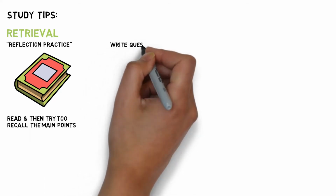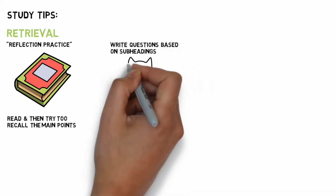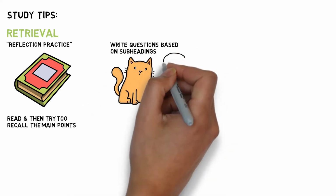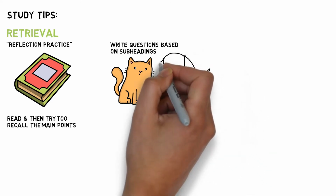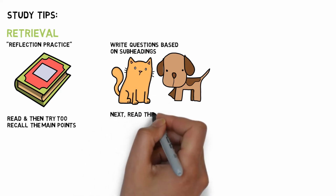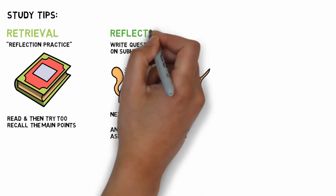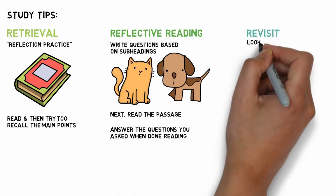Some students look at the headings of the material to be read and write down questions based on the headings. Let's say you're about to read a section entitled, "A Comparison of Cat and Dog Physiology." One question the student could ask would be, how does the dog cardiovascular system differ from the cat's? Or, what are common traits in the dog and the cat's nervous systems? Then read the passage. When this is done, answer the questions you asked before the reading. This type of reading will enhance learning. It is reflective reading.